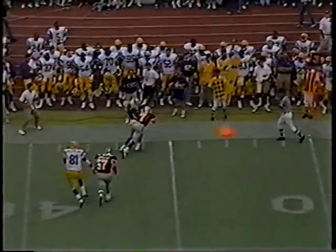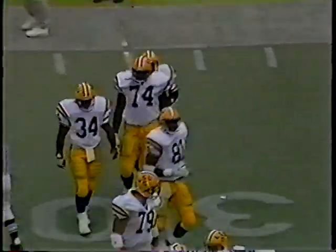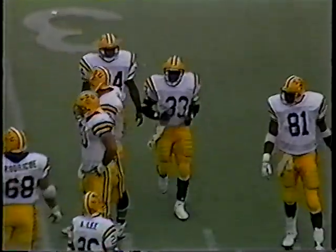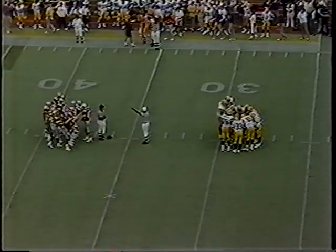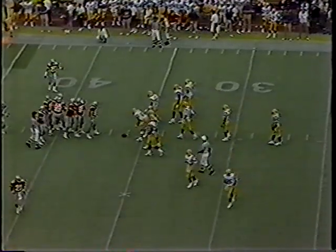Hodgson to Fuller. He holds on at the 36 as Vincent Clark really put a jolt on Fuller, who somehow managed to hang on to the football. Well, Fuller is a fine receiver. The Bengals will go to him out of the backfield, and that time they sent him in motion down the right sideline. Buckeyes employing the nickel defense again. Clark really smacked him, as you said, Jack, but Fuller had the poise to hold on to the football.